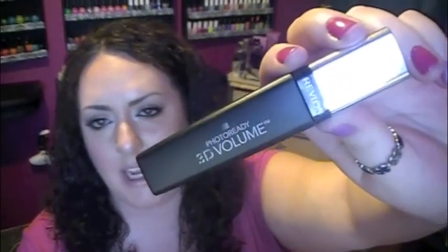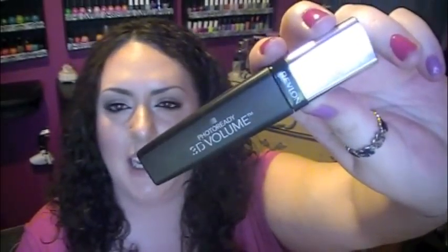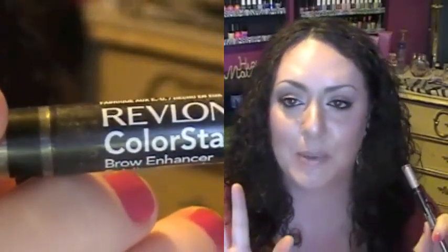So you kind of have to have long, good lashes to begin with to make this work for you, but I do love this. It's the Revlon 3D Volume, and I have been reaching for this almost every day because it's super easy and it doesn't clump on me at all, and I can get into those really, really small areas in the corner of your eye, where you have those tiny little lashes. It has the little ball at the end, so you can really get in there and define everything.